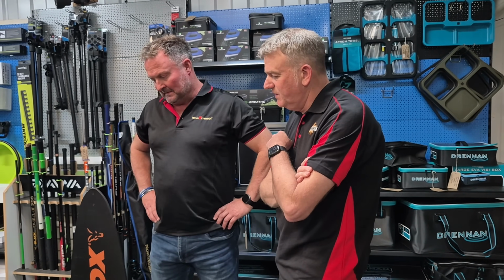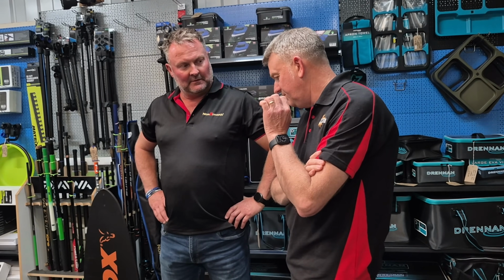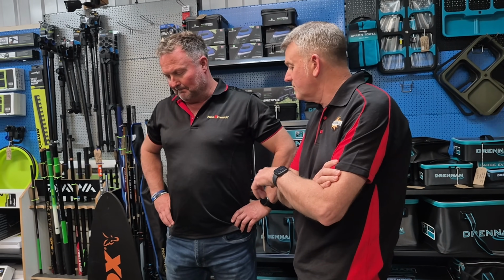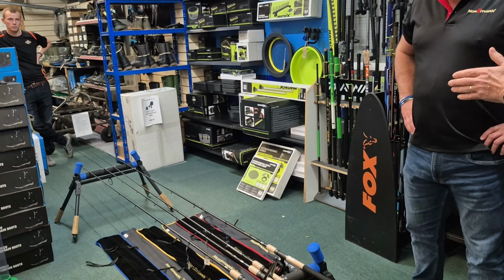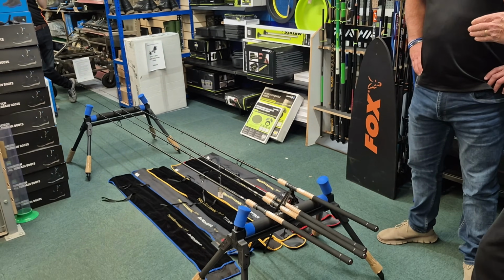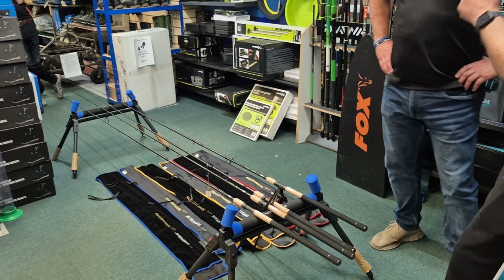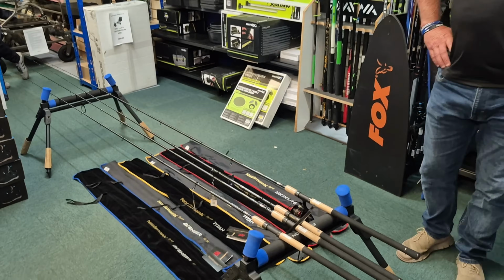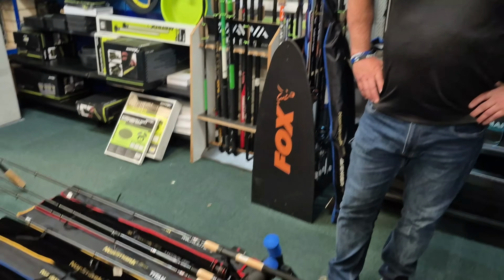So in this range at the moment you've got the Microlite in a 12-foot, and then two Titans in a 13 and a 12-14, and two Avengers in a 13 and a 12-14. Correct. What were you thinking about doing the 12-14s rather than the 13-15?